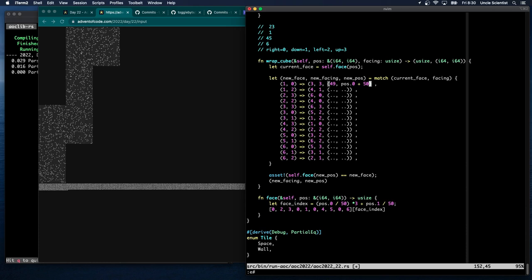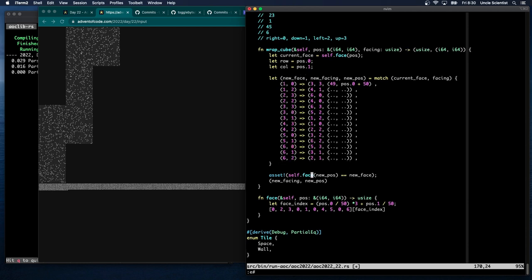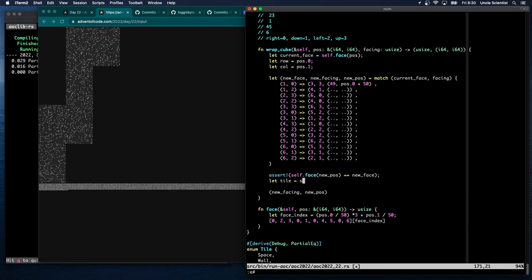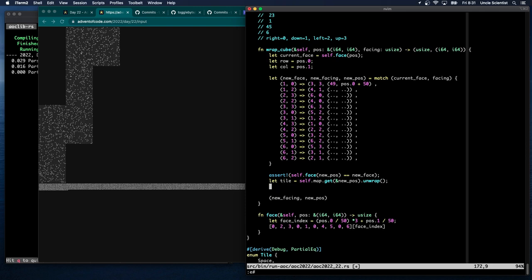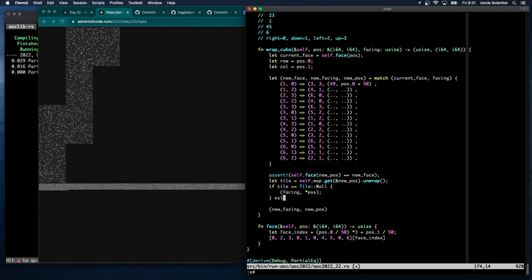I think it'll be easier. Oops, I missed the print. Let me do this. Let row equal pos 0. Let col equal pos 1. Oh, and then that's right. We need to check the maze before we actually go. This would be assert, not asset. We want to ensure that there's a tile where we're going. So if I say let tile equals self map dot get new pos unwrap, that'll ensure that there's a tile where we're going. So that'll verify at least that part. If tile is equal to tile wall, then we're going to return the old facing and the old position. Else I'm going to return the, oops, no semi there. Okay.